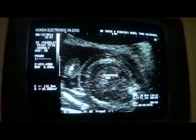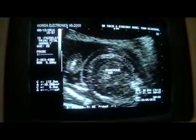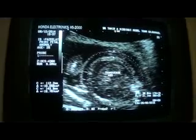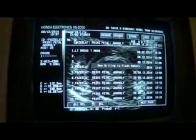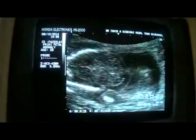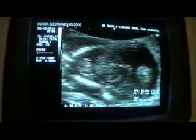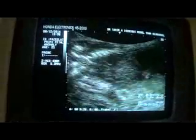This is the fluid part. And this is the membrane, this one. Edema. Fetal skin edema is obvious. Now, this is the transverse section of the fetal abdomen. And we do not see any urinary bladder. Multiple echogenicities are seen in the fetal abdomen.